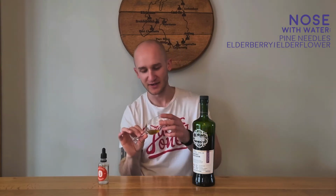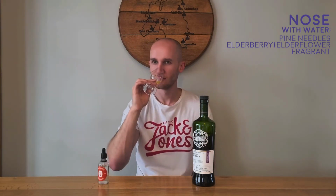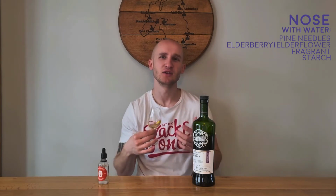It is quite botanical, quite fragrant with the water added. There's a little starchy element. I don't know how I would relate that to something, not like yeast, but like starch, kind of bread, doughy almost. I don't know how I'd describe starch. But yeah, it's really nice nose with that water added. Go for the palate.